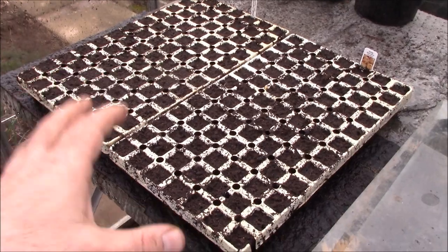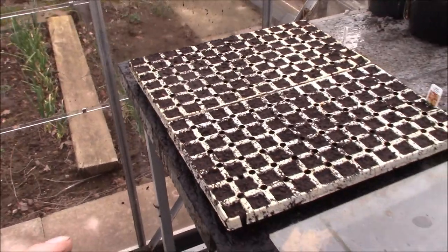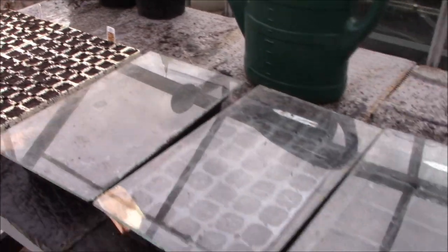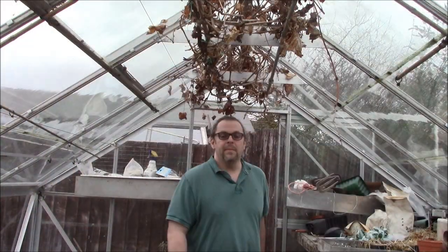And that's the Bedfordshire champion seeds in. So I've put all of those in. I'll do exactly the same thing with the Alistair Craig seeds later on, but those are the first set of seeds for this year.